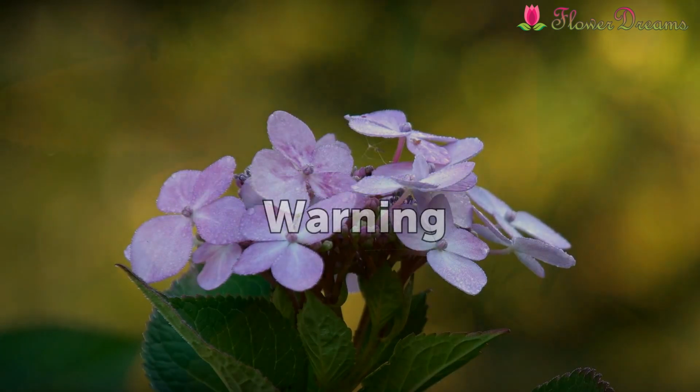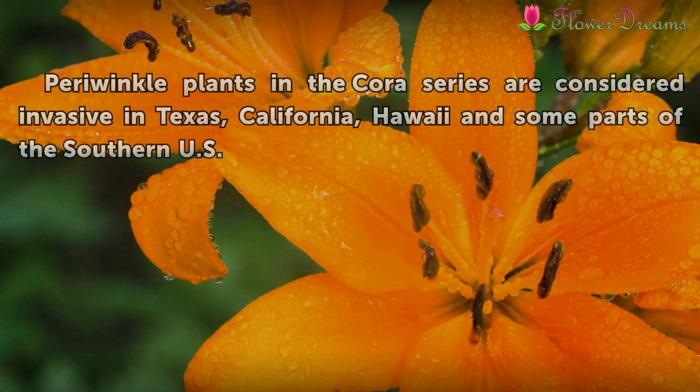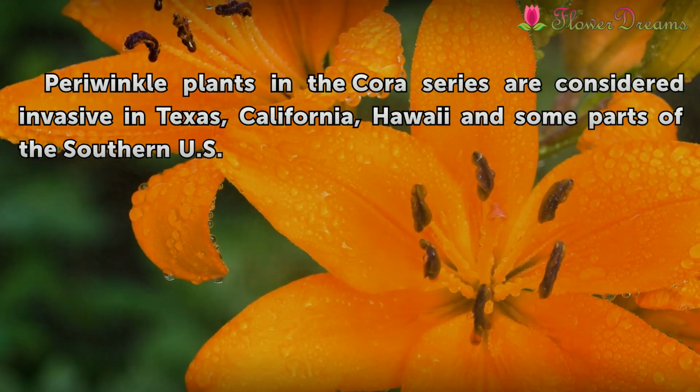Warning. Periwinkle plants in the Cora series are considered invasive in Texas, California, Hawaii and some parts of the southern U.S.